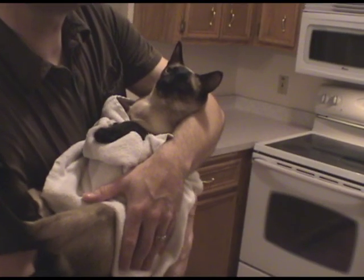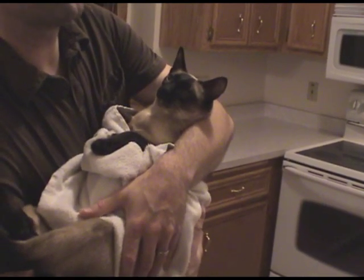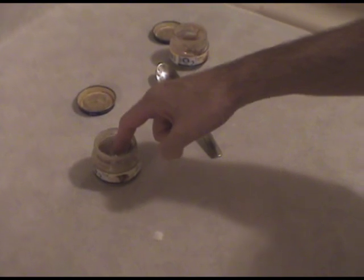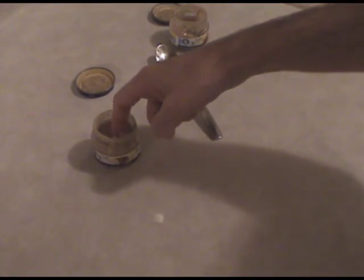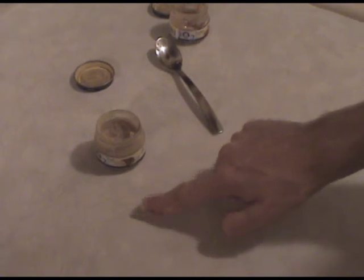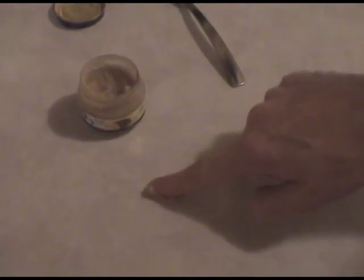Now Ming has done this enough times to know that if he cooperates, he gets a reward, so we don't really need the towel. Now that the kitty is secure and cradled in one arm, use a free finger to mix the baby food with the medicine. You want to get just enough baby food to make a paste. Now here's the important part. Simply put your finger up under kitty's lip and swipe back to the corner of his mouth, and look at that. He does the rest of the work.